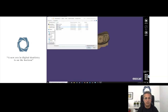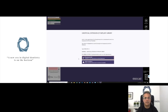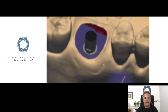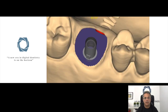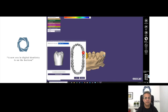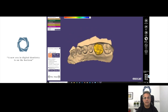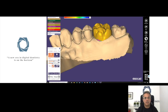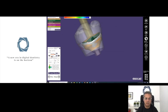We created the program within ExoCut. And this is where all the magic happens. Boom, it's in. With all the scanning architecture on top, and we're able to replicate the cervical shape and size that you've created with your healing cap. And all this information is given to the lab, and they're able to create the exact submergence profile. And of course, the finished unit on top.